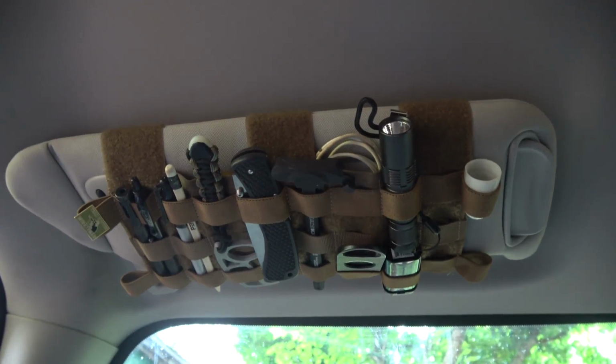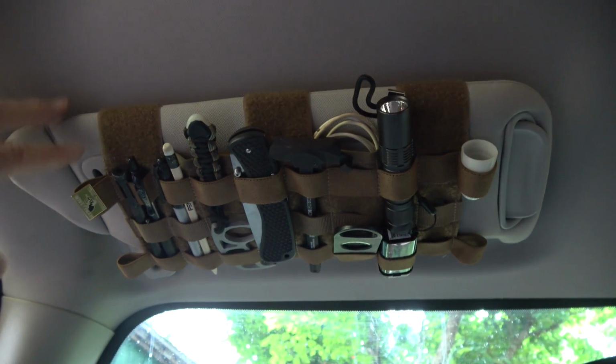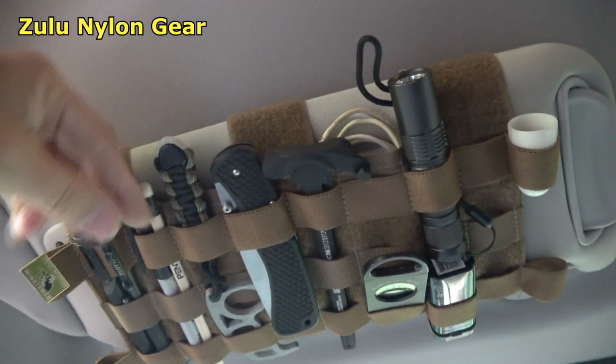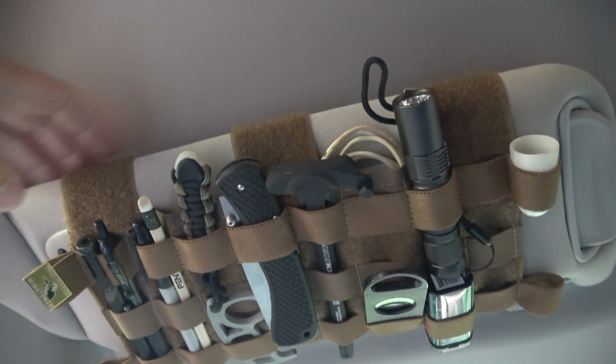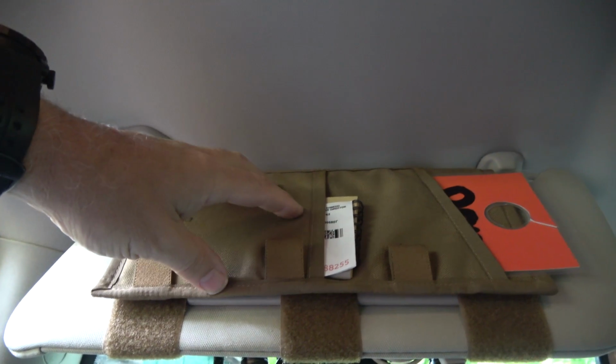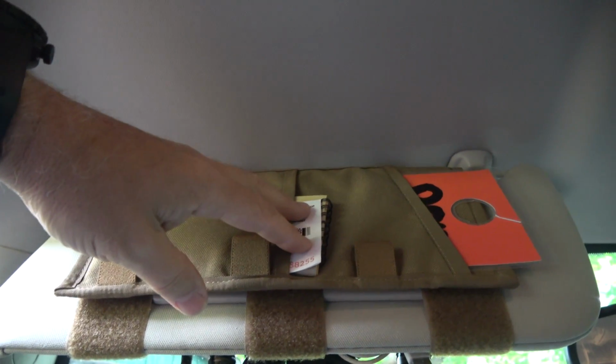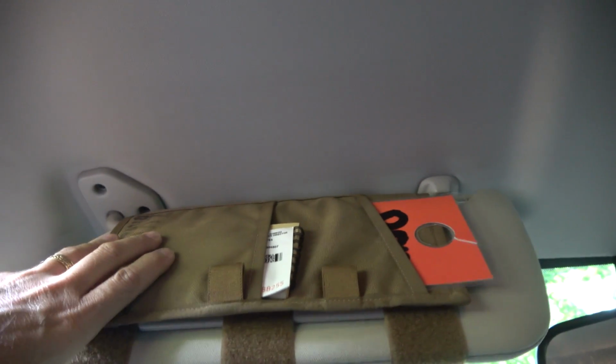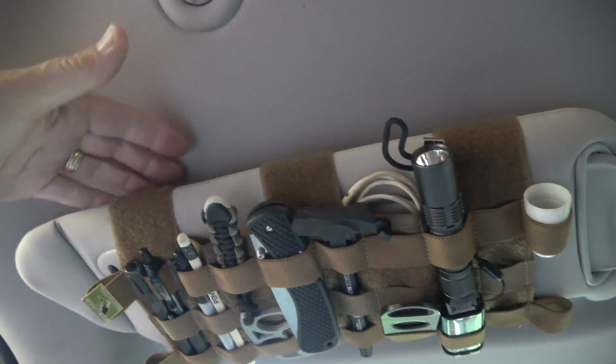Now, one thing that I've carried for years is the Zulu Tactical MOLLE panel that fits on your sunshade. This is a really cool system. I mean, they're elastic keepers. I can put a lot of stuff in here. The big thing too is I can keep all my documents, whether it's my registration, my insurance information. I have my range card for my gun club, and I have it all just set right here, and I can get right to it. And it's right above my head.